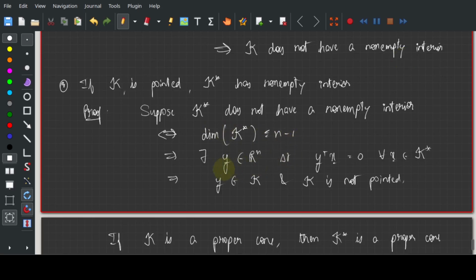So here I have claimed that there exists a y which is orthogonal to every vector in K star. So this implies that y is in the dual of K star, right? But it doesn't necessarily imply that y is in K, because the dual of the dual need not be equal to K itself, particularly if K is not closed or convex. But K will always be contained in the dual of the dual, yes. But potentially this vector y belongs to the dual of K star, but not in K.